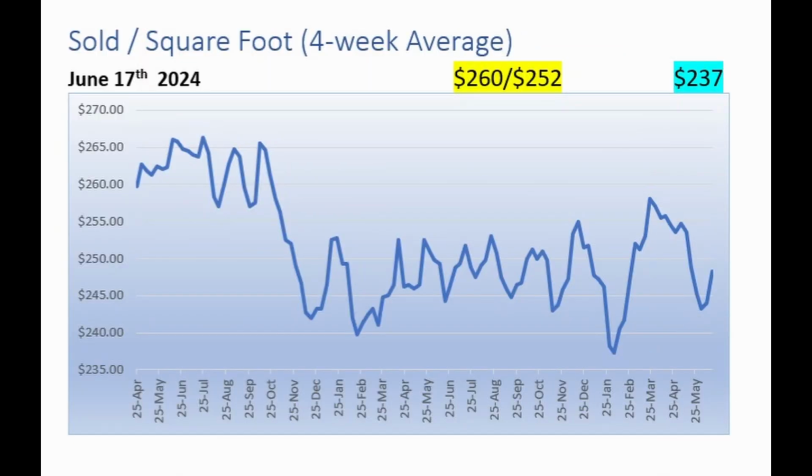And another bright point for sellers, this is the median price realized on the homes that closed last week, $260 a foot, up from the $252 a foot of the previous week, and nicely higher than the $237 a foot that was in effect for the homes that closed a year ago.